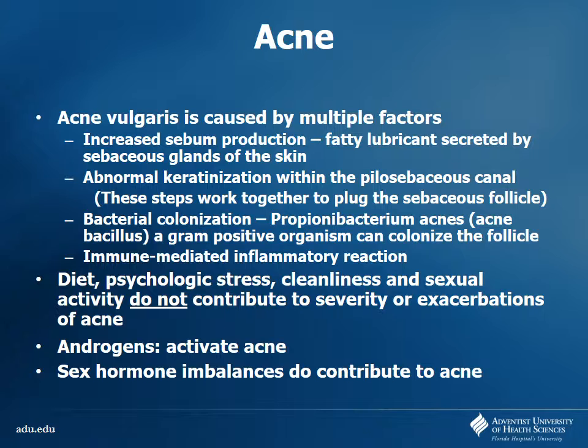Anywho, we do know sex hormones are going to have an effect here, so this will be important for some of the mechanisms of action of some medications. So certainly androgens will activate acne. Have you guys ever seen someone who uses anabolic steroids to get big and muscly? They usually have acne, along with their back and knees being pretty bad. That can happen to females and males as well, but it's usually from the androgen effect that you're going to see that.